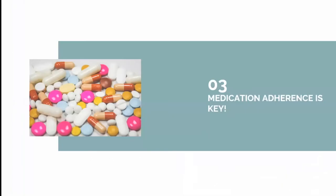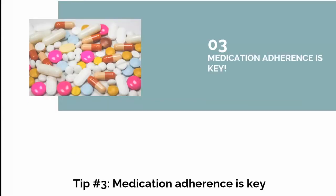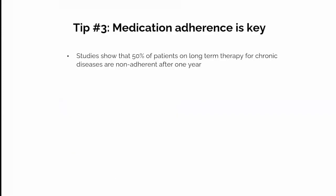The third tip that I have for you today is that medication adherence is key.